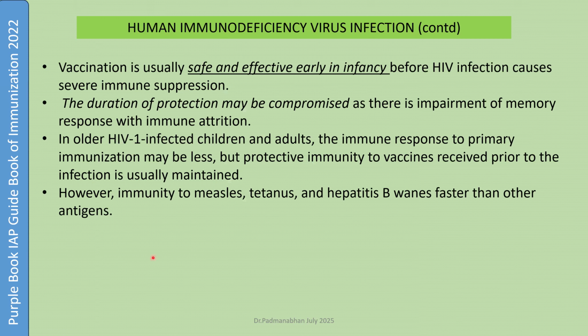Yes, Ashwati. The slide didn't change. Now it will change. Don't worry. It changed. No, sir.